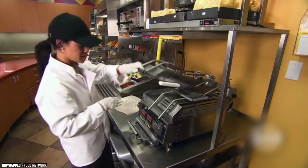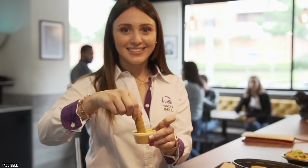Jewelry such as watches and bracelets are not permitted in a restaurant's food preparation area. Taco Bell's employees are allowed to have tattoos, facial piercings, and colored hair. However, the scope of these privileges varies by region.